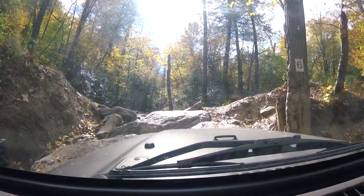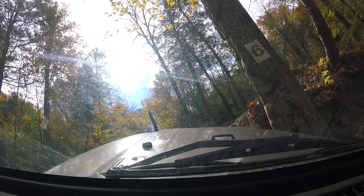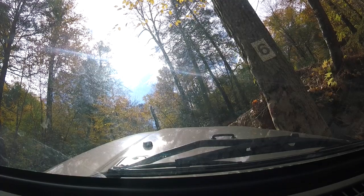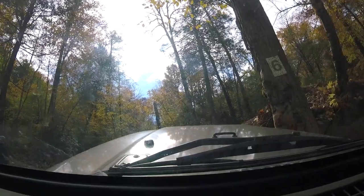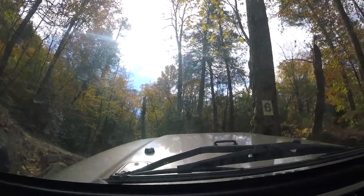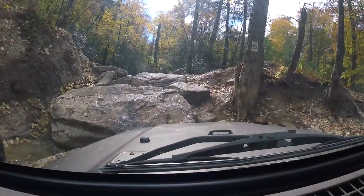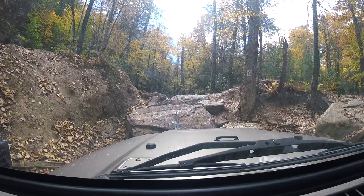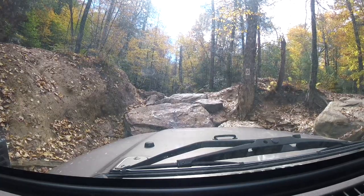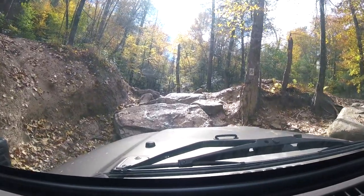I don't know why I'm not hooking in there. Alright, we'll back down. I'm going to try one more time. We're going to try far left. Far left. We're going up here and we're going to try far left.